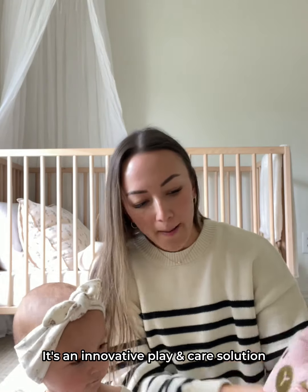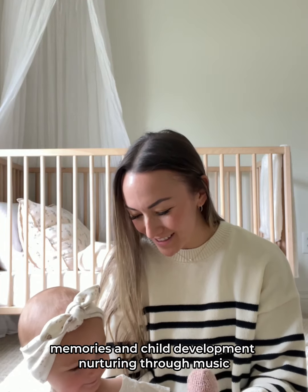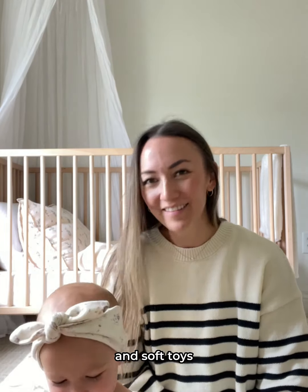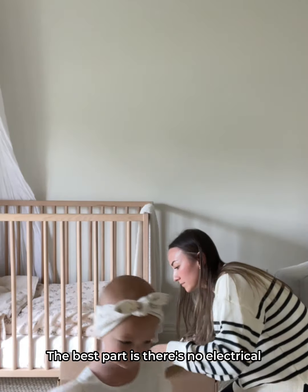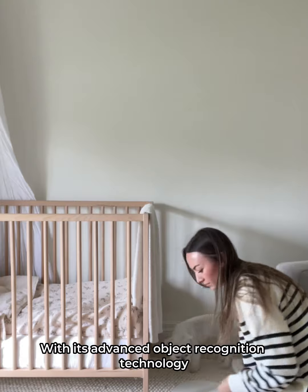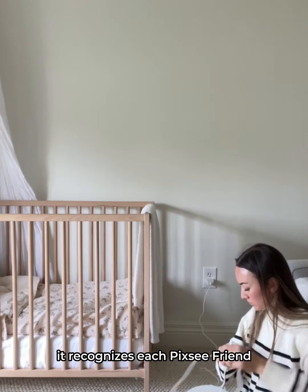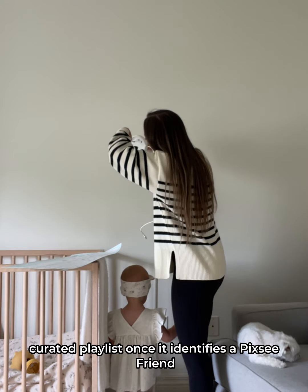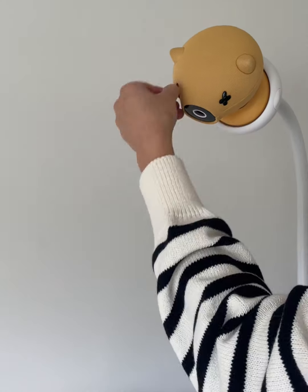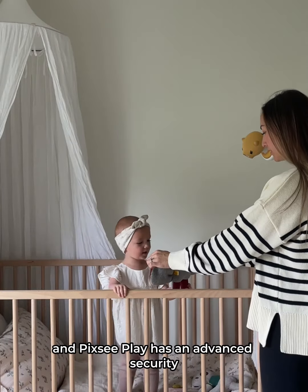It's an innovative play and care solution that provides safety, memories, and child development nurturing through music and soft toys. The best part is there's no electrical, battery, plastic, or metal parts for her to play with. With its advanced object recognition technology, it recognizes each Pixsee friend and will play a dedicated, curated playlist once it identifies a Pixsee friend.